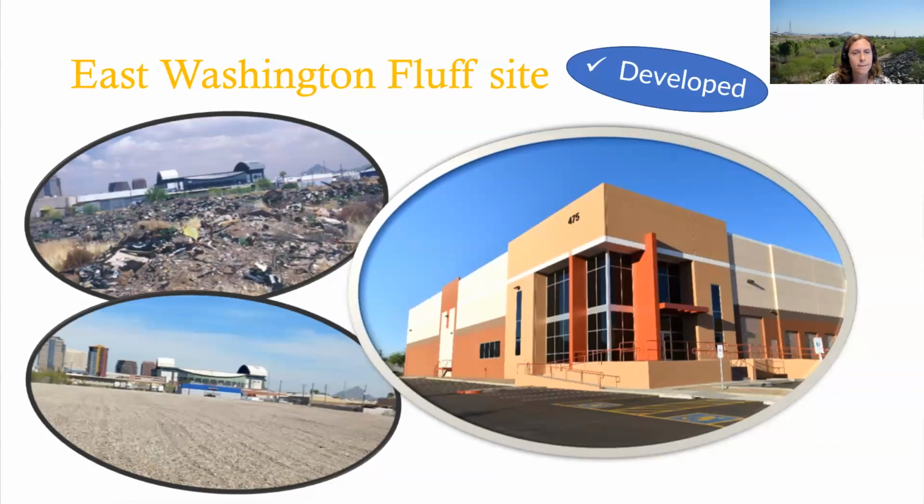And in the lower left-hand corner, you can see kind of an intermediate stage for the site where some of the contamination was removed and a cap was installed. And then on the right is the final end product development. It's a commercial warehouse development. Next slide.